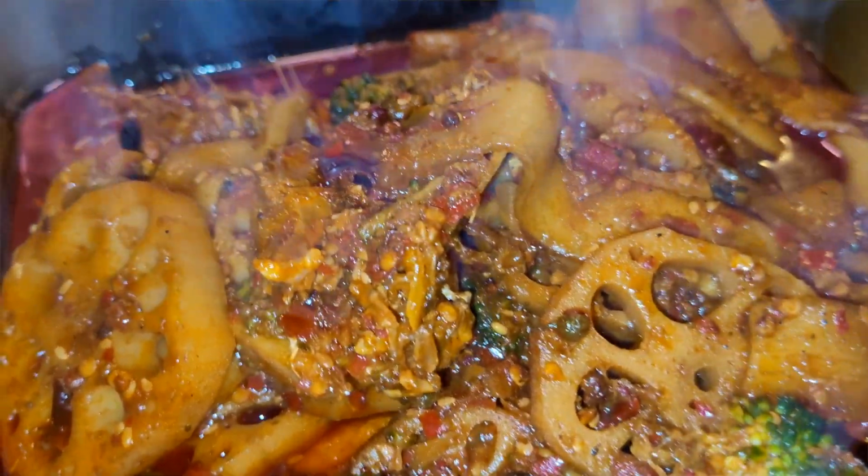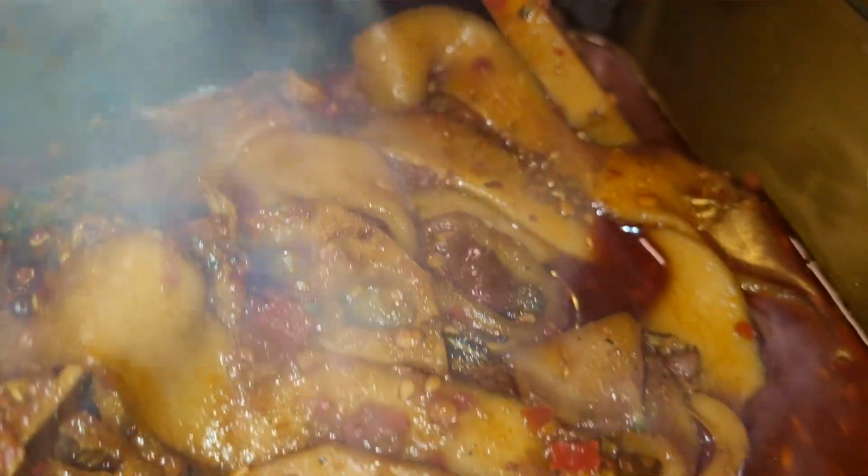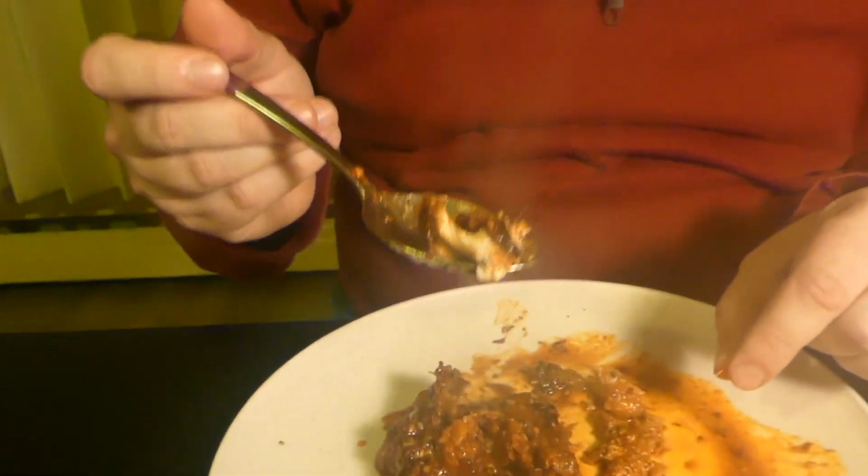Fairly spicy, numbing, just perfect saltiness. Really like a hit in the face of spiciness. Really, really good. The fish, probably our fault, but we overcooked it a little bit, so it is not quite as tender. Now comes the big problem with this dish.